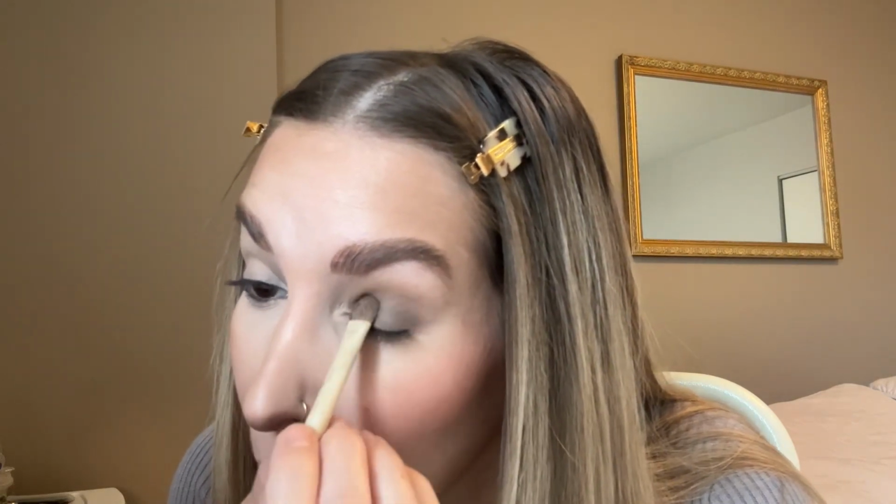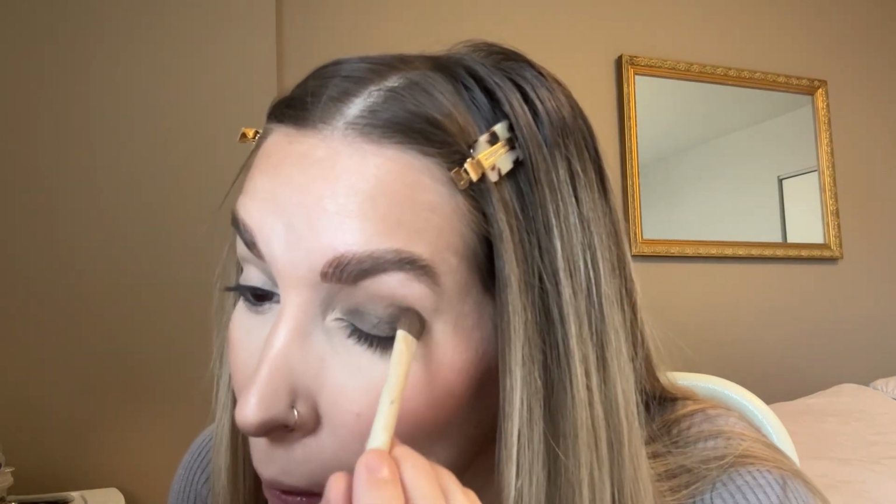Hopefully it's picking up on camera. I think everything looks so much better in real life. But there are some really good swatches out there if you wanted to. I would say mostly on Instagram is where I've seen the best swatching of these.